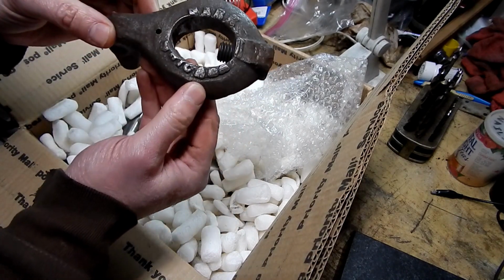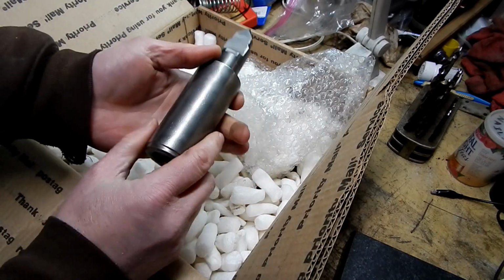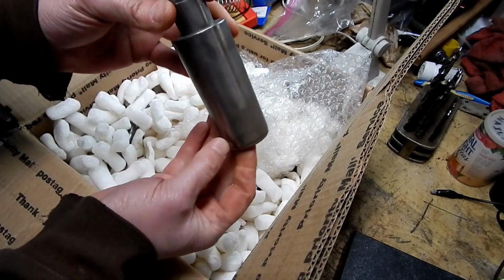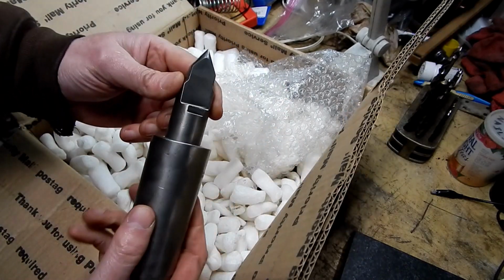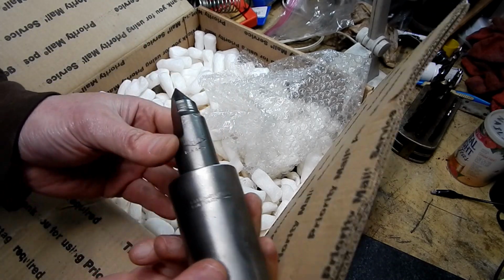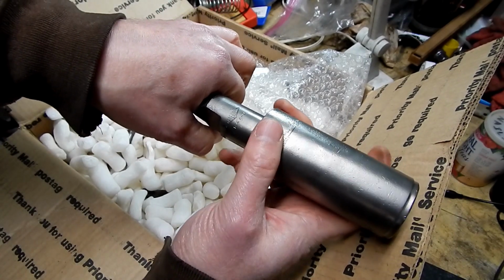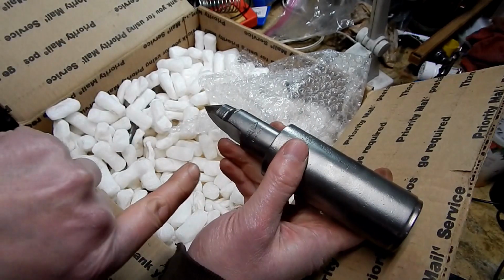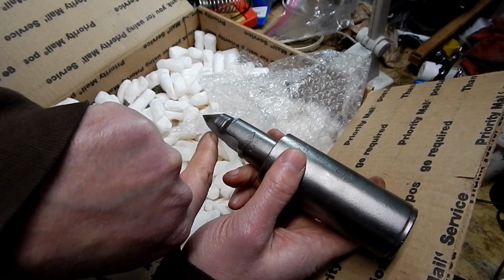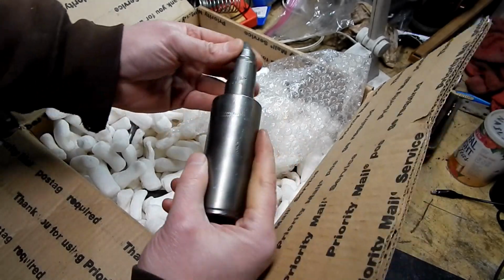Can't quite make out what the name is on that one. Dead center. And an adapter sleeve. It's a half center. This is so that when you have a piece on there, you can actually come in with the cutter and face the end, because the cutter can actually get in here. Gives you a little more clearance.